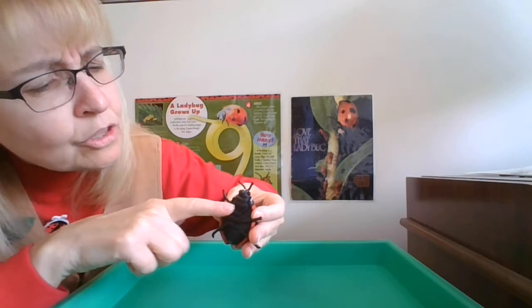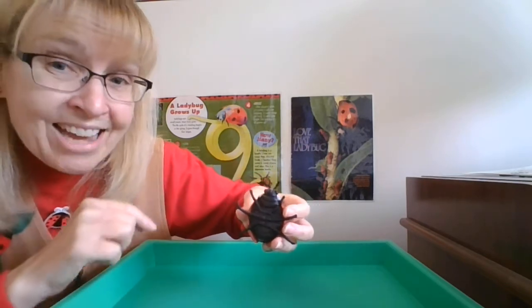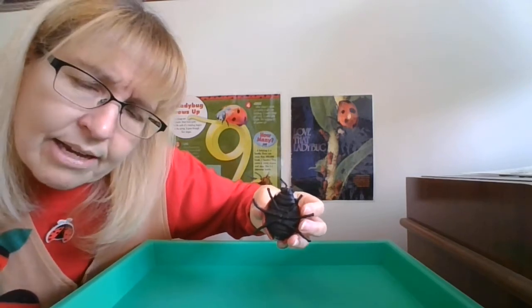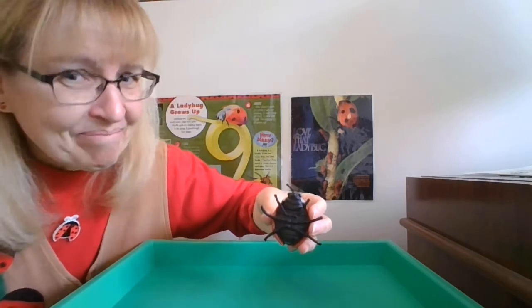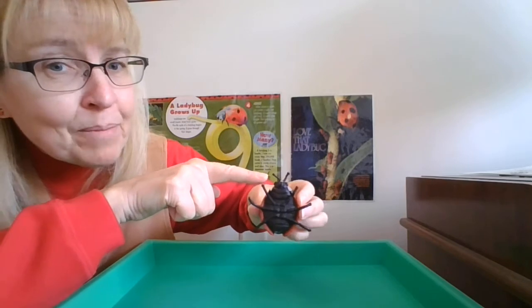And let's move down in their bodies, the thorax. The thorax is where their legs are attached to their body. How many legs does an insect have? Do you remember? Did you say six? Let's see if ladybug has six legs. Count with me.